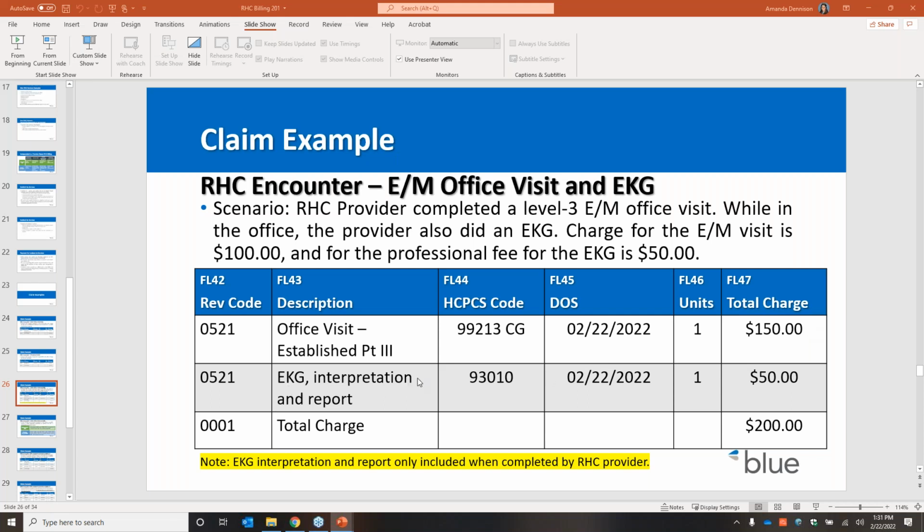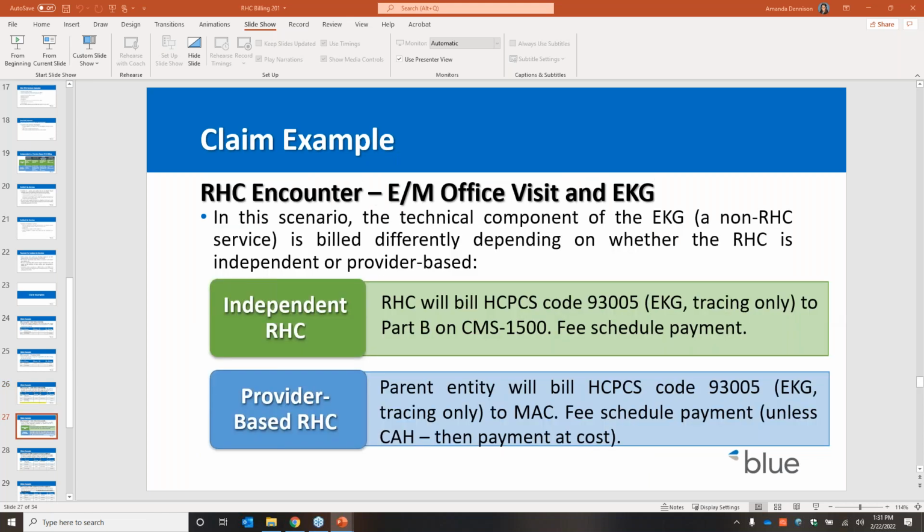The professional component of your RHC services, so long as they are completed by your RHC provider, can be put on your RHC claim. Again, what you're effectively doing is increasing the coinsurance amount, not increasing your reimbursement from Medicare, okay? Now, the technical component of that is going to be billed differently depending on whether you're independent or provider-based.